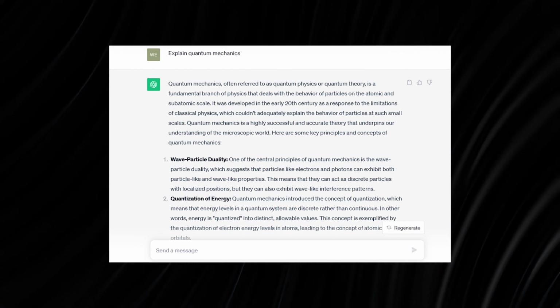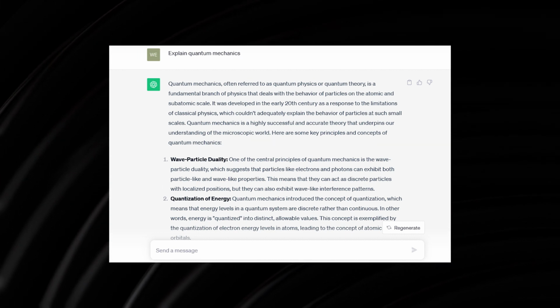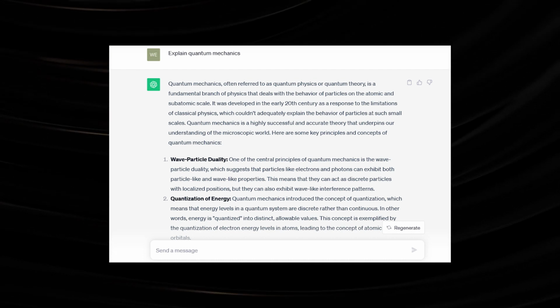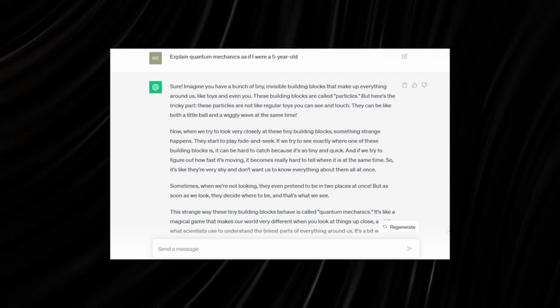Now, to someone well-versed in the topic, ChatGPT's answer might be a treasure trove. But for the majority of us, it might feel like trying to decipher an alien language. But here's the good news. We don't have to settle for confusion. Enter the explain it to a child method.